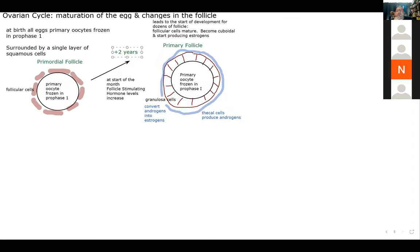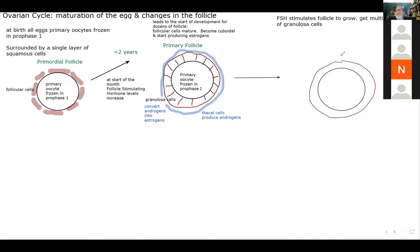Now, that follicle stimulating hormone continues to stimulate our follicle to grow. And as it grows, we get multiple layers of granulosa cells. So again, we have our oocyte. And again, they don't all perfectly align like this. This is more just me being lazy in my drawing of them.